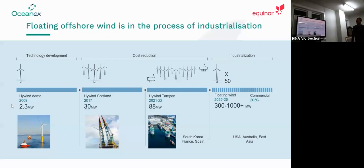Moving up to Hywind Tampen, which is most of those images you saw in the video before, which is a spar type foundation. 88 megawatt, which is actually powering an offshore oil and gas field. But again, a very good technological development for mooring designs and all those different aspects of the challenge which need finessing to the point that now they're ready to scale up to the 300 megawatt to 2 gigawatt scale projects. And what was important, as I said, is Firefly. That's an 800 megawatt project in Korea, coming a few years before us, using very similar foundation technology. So we're quite well placed to use the learnings of those projects in Australia.